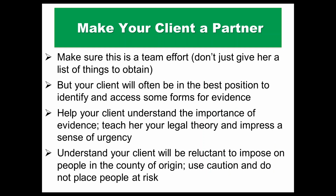All right. Making your client a partner in gathering evidence is really important. And again, I think something that attorneys sometimes forget because they sort of divvy up the roles and think, this is something I need to do as the attorney. I need to figure out what the evidence is, and I'll do the research and gather the evidence on my own. But this is really a team effort. And this is something you need to work closely with your client on.